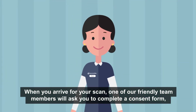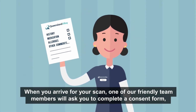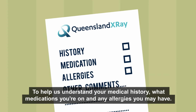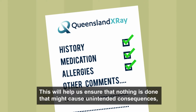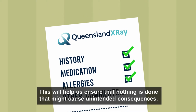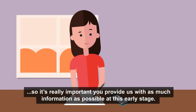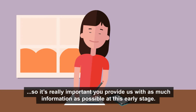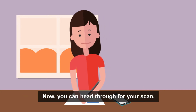When you arrive for your scan, one of our friendly team members will ask you to complete a consent form to help us understand your medical history, what medications you're on, and any allergies you may have. This will help us ensure that nothing is done that might cause unintended consequences. So it's really important you provide us with as much information as possible at this early stage. Now, you can head through for your scan.